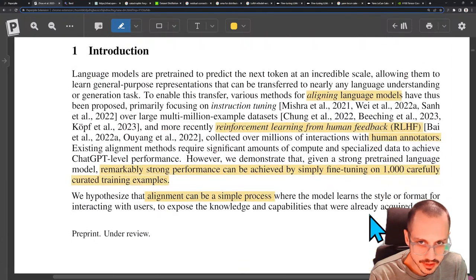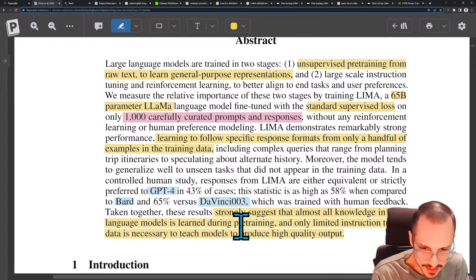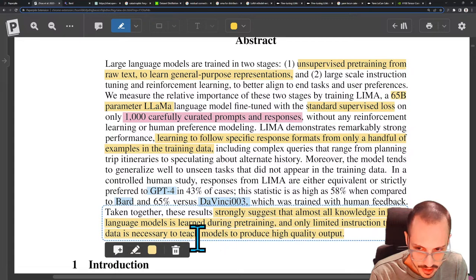Overall, I like the paper, but maybe a little disingenuous in the experiments, but overall, I like it. I like this sentence here, basically summarizes the entire paper. These results, I would get rid of the word strongly, suggest that almost all knowledge in large language models is learned during pre-training and only limited instruction tuning data is necessary to teach models.